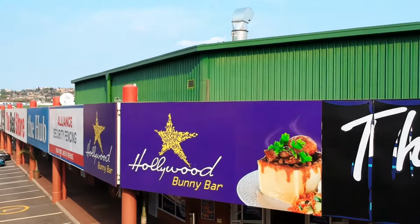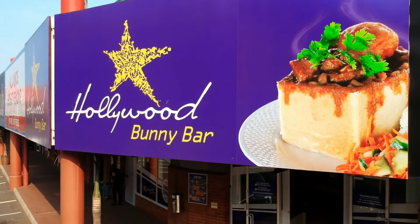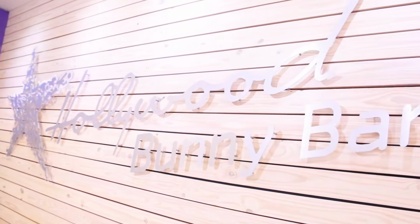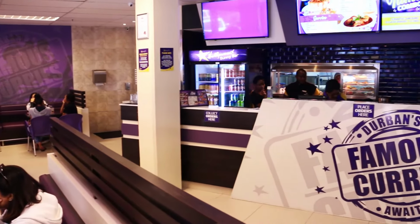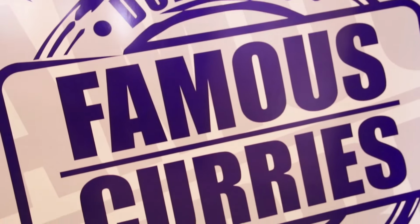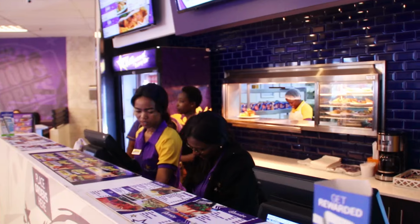After a bold move to relocate their restaurant, Hollywood Bunny Bar have found further success at their new venue in Springfield Park. The interior of the restaurant is elegant and colorful. It's a takeaway restaurant with style and mind-blowing food.